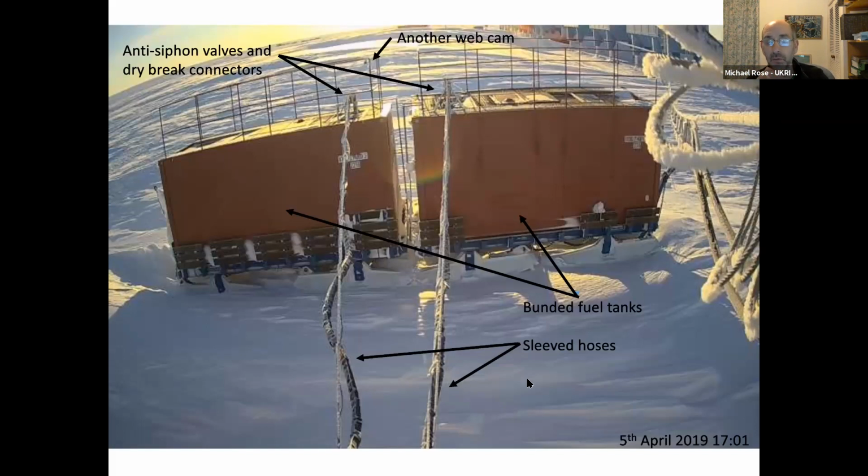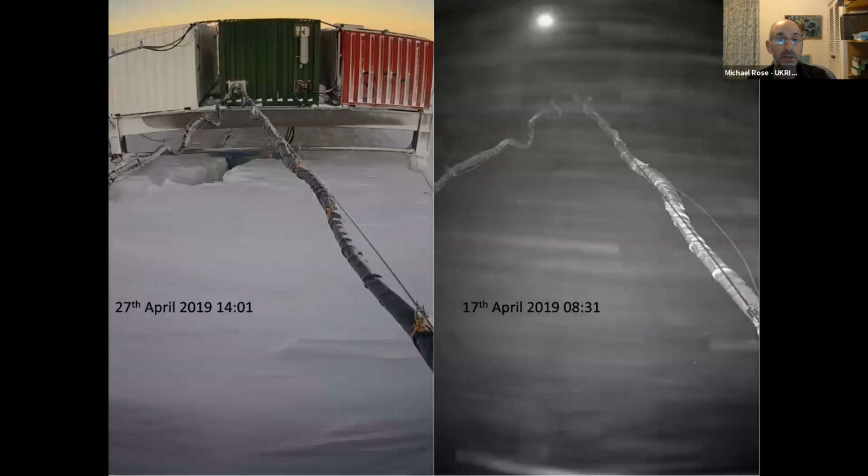And the hoses themselves are actually in field-proof sleeves as well. So if there was a leak in the hose, that would go into the fill sleeve, and the fill sleeve swells up, and we would spot that by the webcam. As I say, we've got several webcams around looking at different views and different things. Again, this one looks at the fuel lines, and these run night and day in good and bad weather, giving us an image every 5 minutes, which comes back to Cambridge.